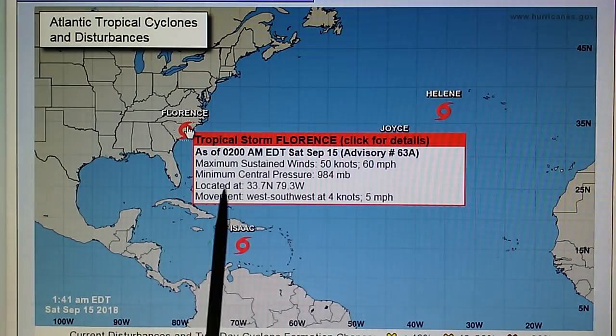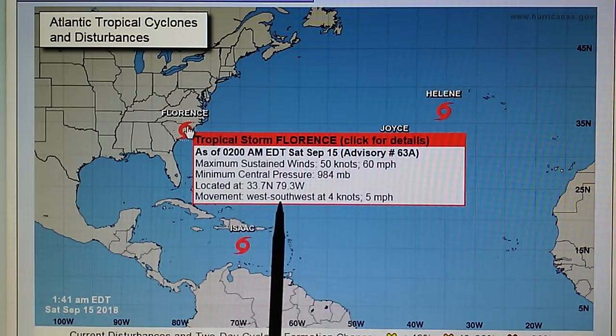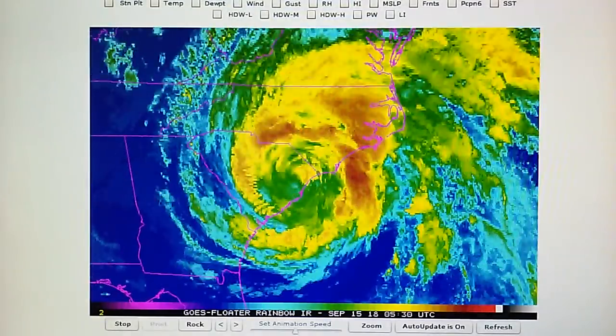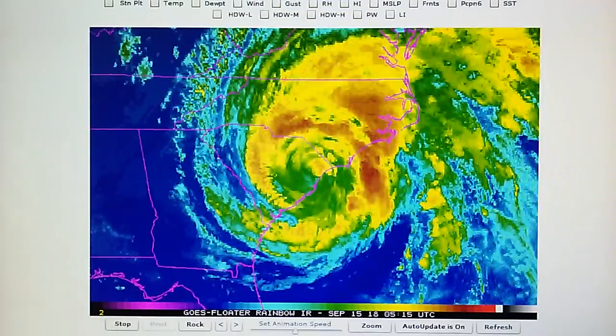Currently 60 mile per hour winds. The central pressure has risen to 984 millibar, but it's moving west-southwest at 5 miles per hour. And we can see that the system is spinning fairly vigorously counterclockwise right over the ocean. It's picking up moisture. This is pretty much a rerun of what we saw with that hurricane that went into Texas, Harvey. It was parked right near the ocean, picking up moisture and dumping it right into, here we see North Carolina and South Carolina and Georgia.